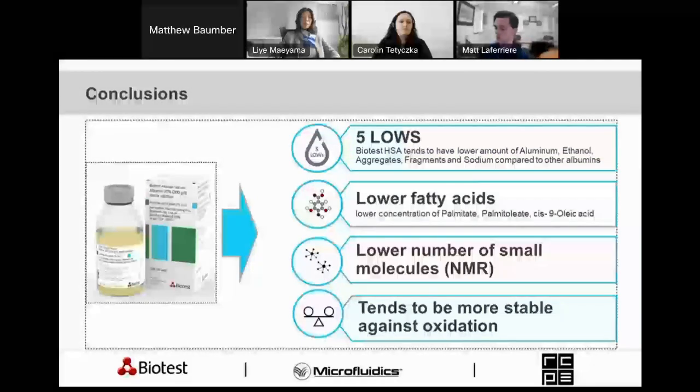So as a summary, we have high purity in terms of the 5 lows. So we have a lower content of aluminum, ethanol, aggregates, fragments, and sodium compared to other albumins. We have lower concentration of fatty acids, especially palmitate, palmitoleate, and oleic acid. We have a lower number of small molecules, which was done in the nuclear magnetic resonance spectroscopy, and we tend to be more stable against oxidation.